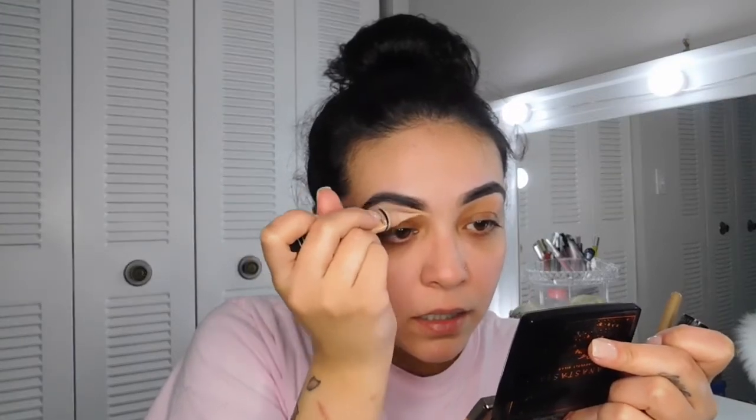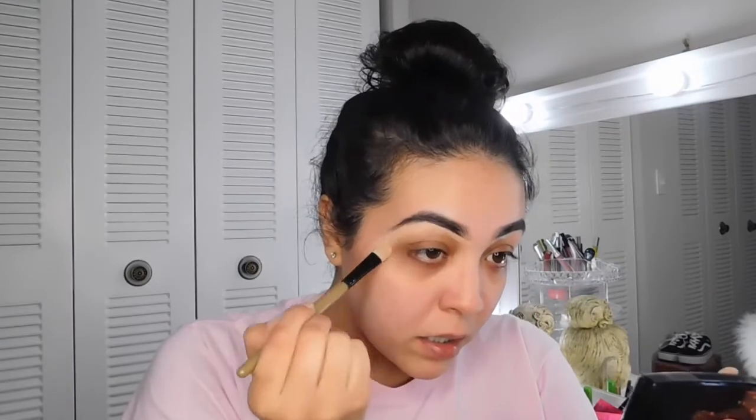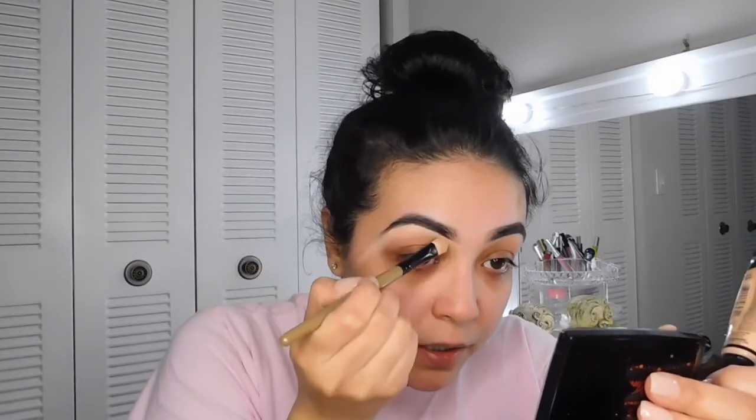So to clean up my eyebrows, you guys already know the LA Girl Pro Concealer in Natural. This is the HD concealer, and I just kind of clean up, using this little flat brush and lightly cleaning underneath. Bright, cleaned up brow. A lot of people usually skip the bottom and just clean the top, but I do both, but it's totally up to you. Do it how y'all want it.